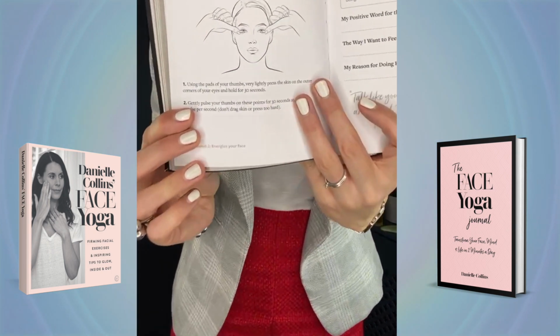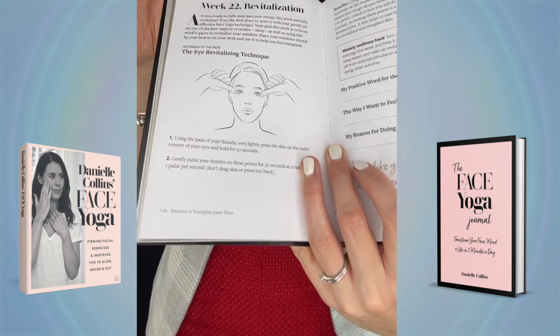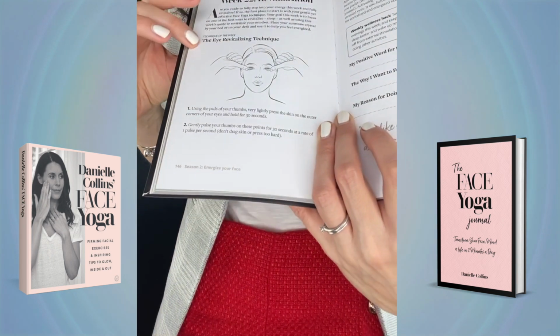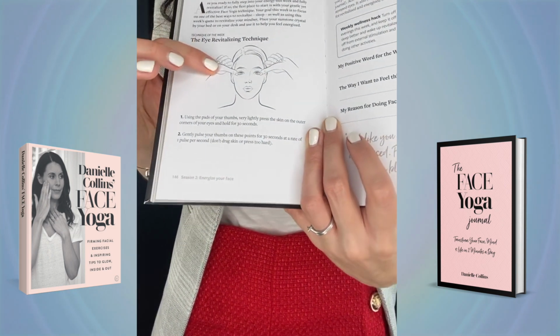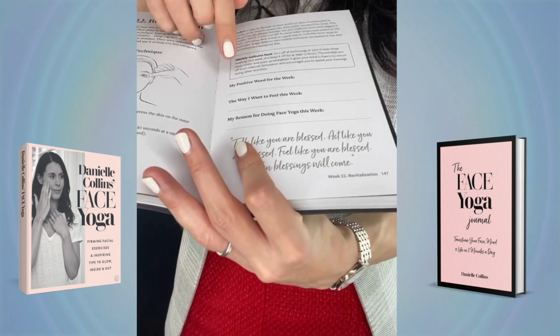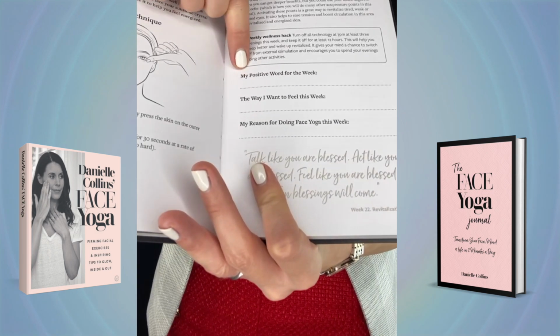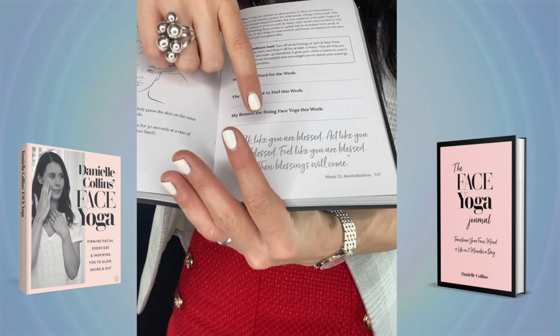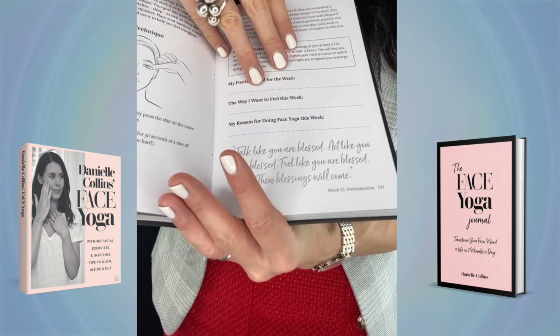My new book is much more interactive. So yes, you do have 52 face yoga techniques in there, but you do have plenty of space for other things. So let me show you a bit closer here. Look, so we have each week for 52 weeks, it takes you through a full year, so it's much more structured there. You have a theme for each week. You have your face yoga technique there. You have a weekly wellness hack. You have space to write your positive word for the week, the way you want to feel this week, your reason for doing face yoga this week. You have a lovely inspirational quote for you.